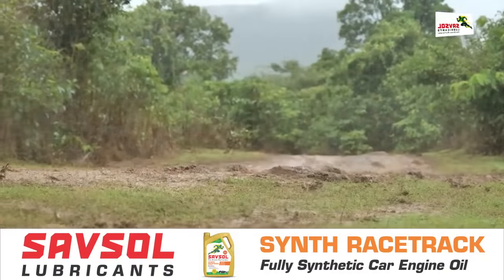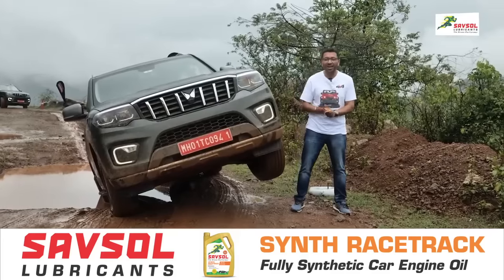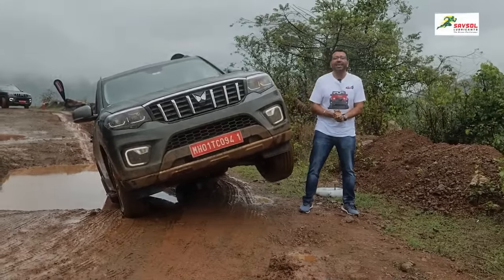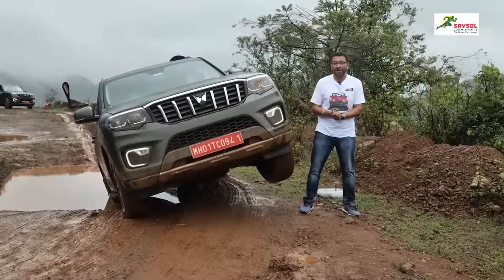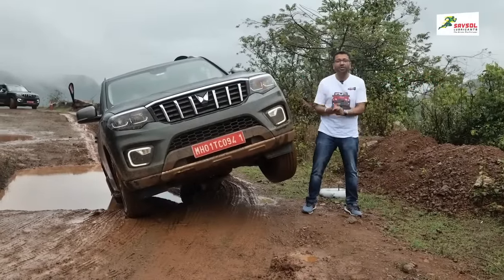We always qualify our verdicts with the pricing, but for a change, we know the price of a brand new car. In the case of the Scorpio, the Z8L, the top end, it comes in at under 20 lakh rupees, 19.49. Okay, that is for the manual, it's not for the automatic, nor is it for the 4x4. But add another lakh for 4x4, another lakh for the automatic, and still the Scorpio comes across as excellent value for money. To summarize, great ride, not just for a body and frame, but even for a monocoque.